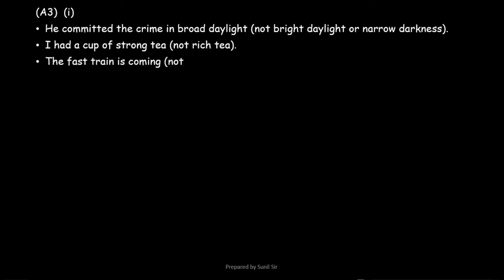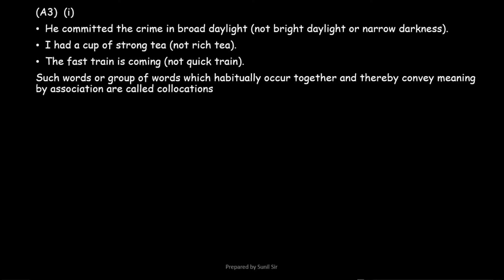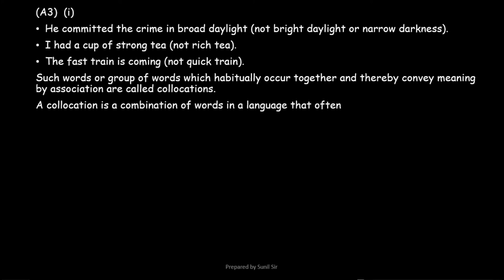The fast train is coming. Why not quick train is coming? Because these are the words or group of words which habitually, normally occur together and they convey their meaning by association with it. And such words are called collocations. So a collocation is a combination of words in a language that often go together.